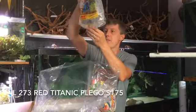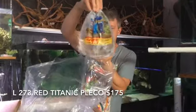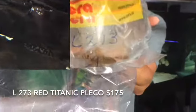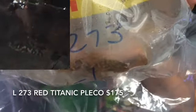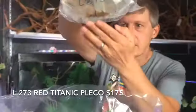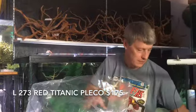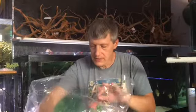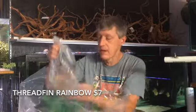Very first thing out of the box is, oh, this is perfect. This is an L273, a red Titanic Pleco. I've had one of these in one time before. Super hard to get these guys. Super cool Pleco. They're in the Pseudacanthus family, the spiny Plecos. He's actually bigger than the last one I got. Nice bright red colors. Super cool fish. I say super cool about a lot of fish, but that is like a top tier super cool fish.